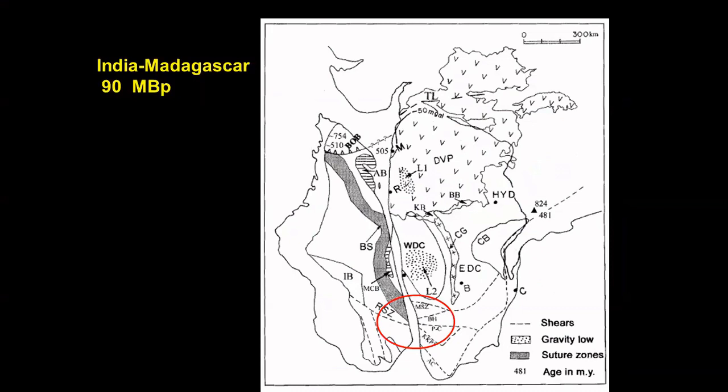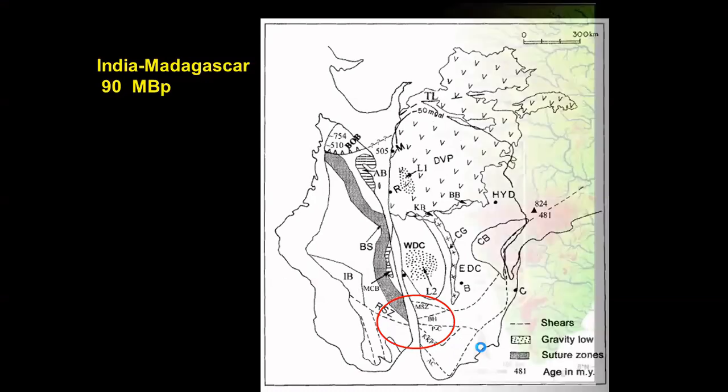And the Palakkad Gap, what we see, that I have circled in red, is actually called the Palakkad Kaveri shear zone. So there is a shear zone, that is where the plates join. And similarly there is a shear zone in Madagascar, which continues into Africa also now. So there is a continuous belt of shear zone in this one.